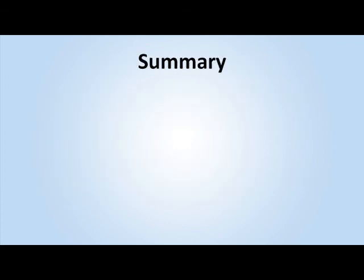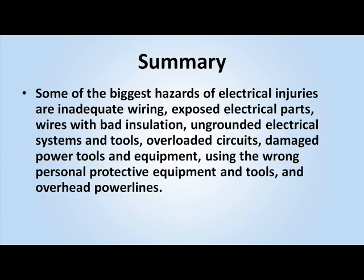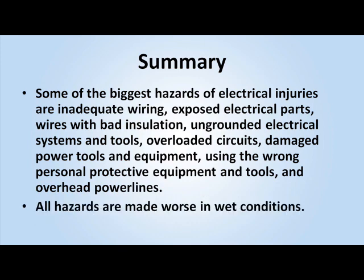In summary, some of the biggest hazards of electrical injuries are inadequate wiring, exposed electrical parts, wires with bad insulation, ungrounded electrical systems and tools, overloaded circuits, damaged power tools and equipment, using the wrong personal protective equipment and tools, and overhead power lines. All hazards are made worse in wet conditions.